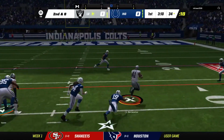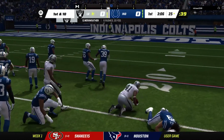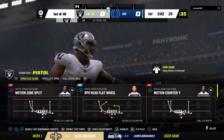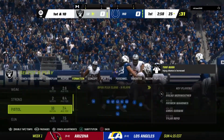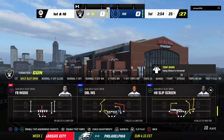On 2nd down, they'll run it here. And maybe a little over pursuit there as he's able to take this down to the 25-yard line. A pickup of 10, and it's enough for a Las Vegas first down. You were telling me this yesterday. This is exactly what they want to do on the opening drive, establish the ground game.